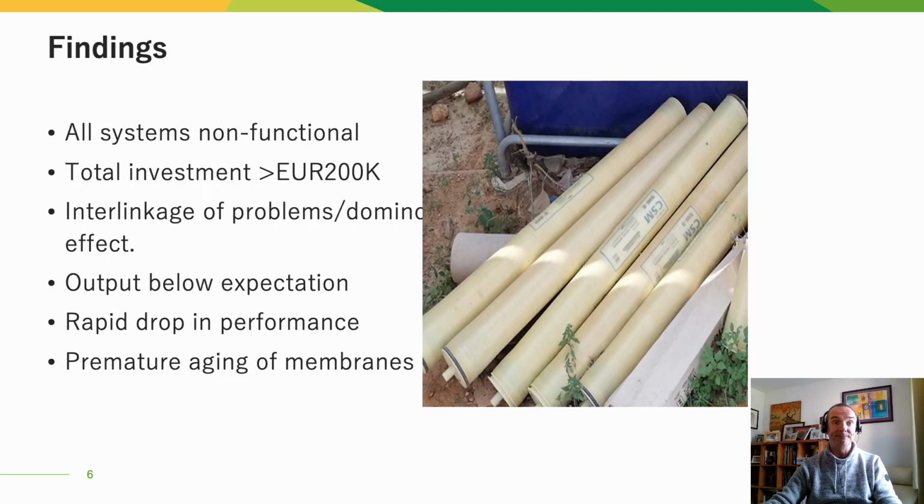The longest any of the systems have functioned for was about 4 months. Because performance dropped off soon after installation, treatment systems didn't produce as much water as expected. They couldn't meet demand. People got frustrated queuing or being unable to obtain water, and performance fell well short of cost recovery targets. Membranes that should last 3 to 5 years were spoiling in as many months.